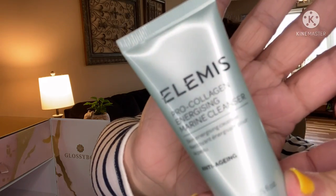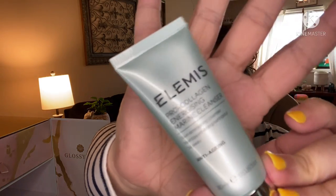If you're going to get a beauty Advent, Glossybox is an excellent candidate. It's really good. Consistently really good. So next on number three, we have got LMS Pro Collagen Energizing Marine Cleanser. This is anti-aging. I've gotten lots of their moisturizers before. I think this is the first time I've got the Marine Cleanser. I'm very excited for this. I love LMS products, and they smell so dreamy. Very spa. This has a value of $16.